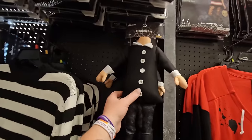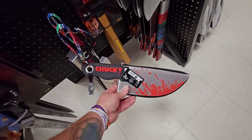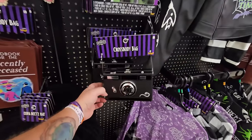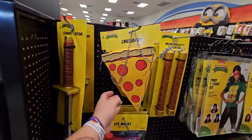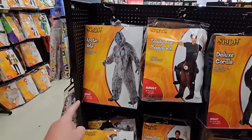The Headless Wednesday Doll crossbody bag. The Chucky Knife crossbody bag. Sam's Sucker Handbook for the Recently Deceased. Lydia's Camera. I love this one. The Harley Quinn Hammer crossbody bag. Ninja Turtles Pizza. Whoa, look at this Arctic Yeti costume.